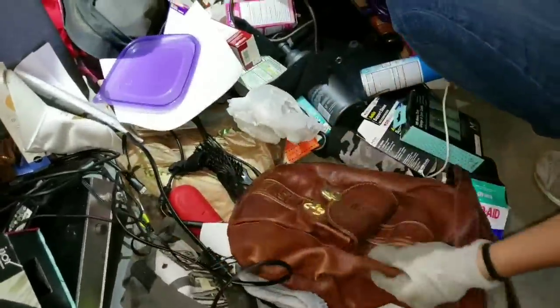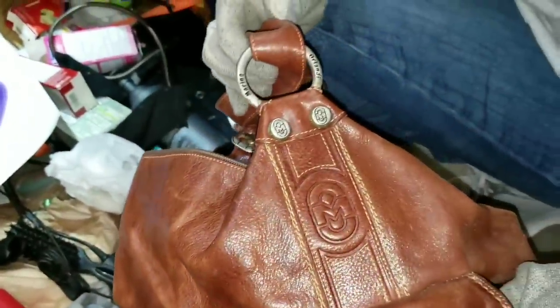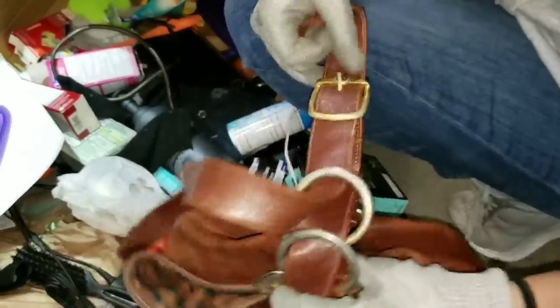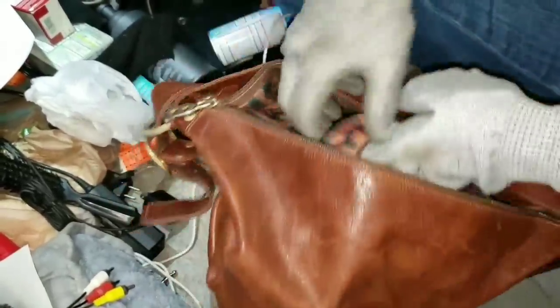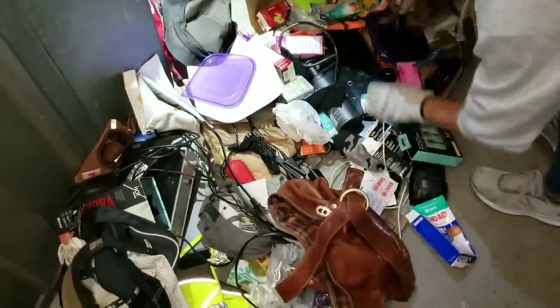Because there's a lot of stuff. Well, I'll go through the purse first. What do you got? It's actually pretty cool. Is it made in Italy? Merino Orlandi. What do you got inside? Come on, money or winning lottery ticket. Looks empty, babe. All right. We'll sort through this whole thing. If we find any gems, we'll show it to you.